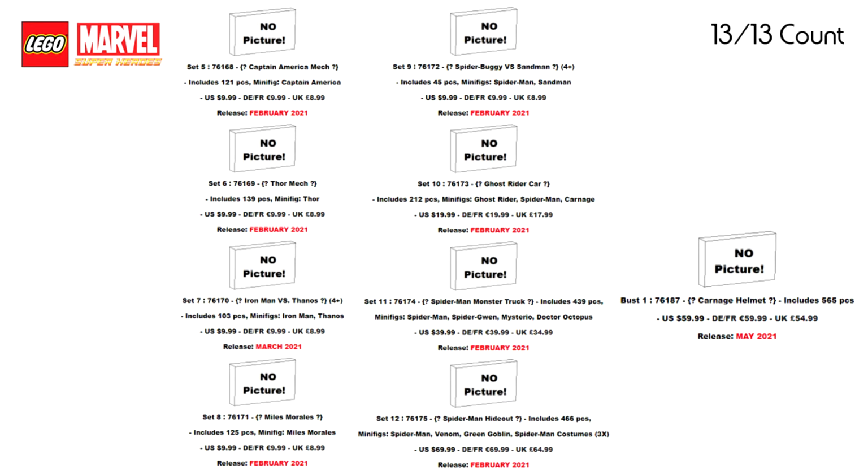I believe that the minifigures might even be exclusive for these. I didn't really get too good of a look when it came to the confidential pictures though, and both of these mechs should retail for $10 in February of 2021.